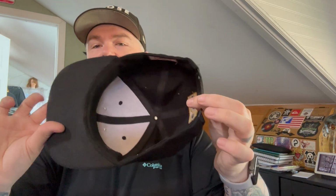Nike dry fit hat. These obviously need to be cleaned up. Another dry fit hat. Winnipeg Jets. I don't know what this is. DDS. It just looks really cool, so I thought I'd keep it. Check in. Look at it a bit more anyway.